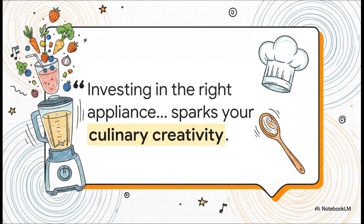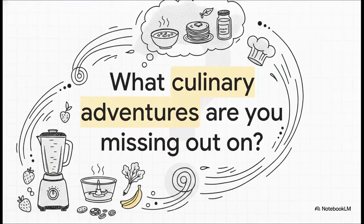I want to bring this explainer home by looking at this direct quote from the Best Blenders Hub analysis. Investing in the right appliance not only saves time, but also sparks your culinary creativity, making every meal a delight. That right there is the whole shebang. It isn't just about blending a smoothie, it's about finding that perfect kitchen match that makes you actually excited to cook. So, I'll leave you with this provocative thought to chew on.